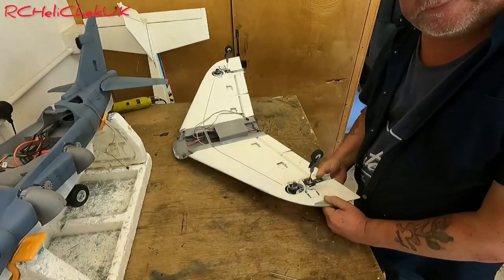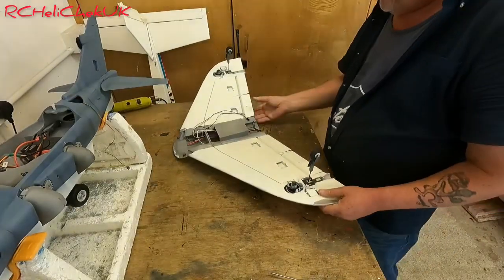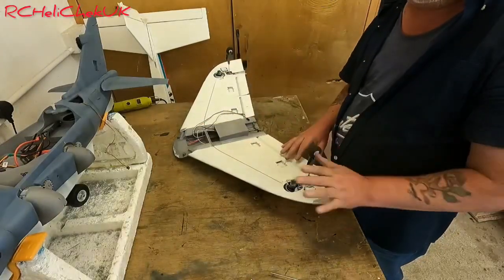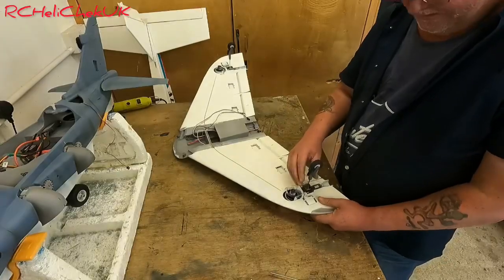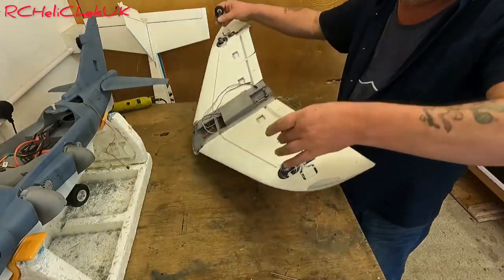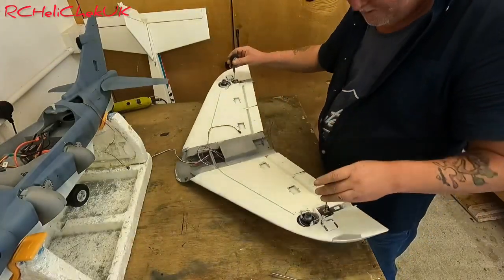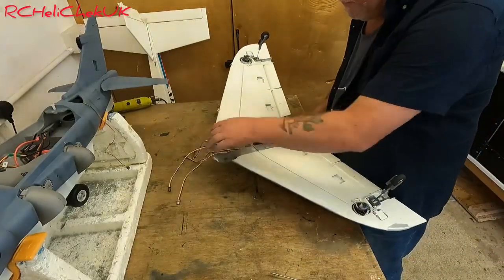Those that are the observant type may have noticed that I've only put 2 screws in, correct? The reason I've only put 2 screws in is because this is not going to be travelling along the ground at 90 miles an hour. So I just need them to be held in. So those 2 screws that I've screwed in on both sides are more than enough to hold this. That's the wire rattling, not the wings. So we've got them cut down now.